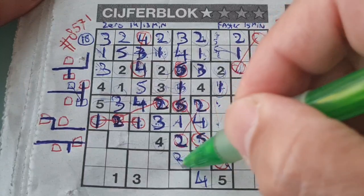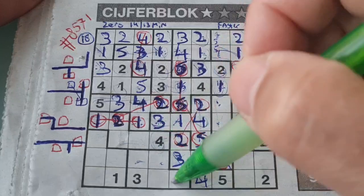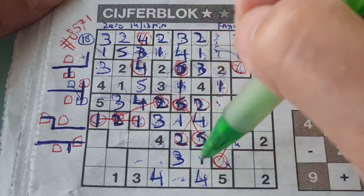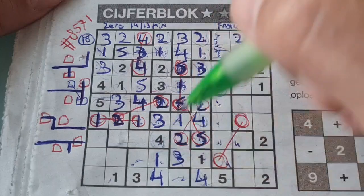4 should be here and a 3 goes there. These 2 boxes can be 4. That box can be a 4, so 1 box left for the 4 in this area, supposed to be here. This box can be 1, that box can be 1, so 1 box left for the 1 in this area, supposed to be here.